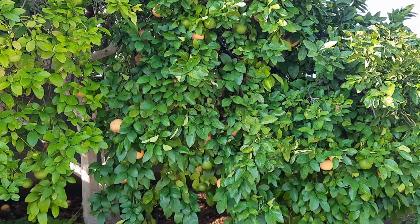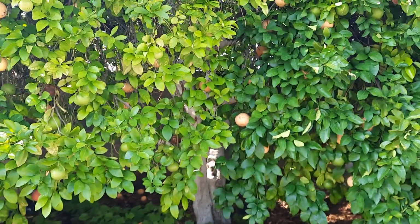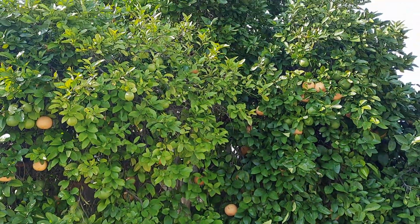All right, guys, that is it for today, and hopefully this rain keeps up, because man, that's why everything is so green and lush for sure.